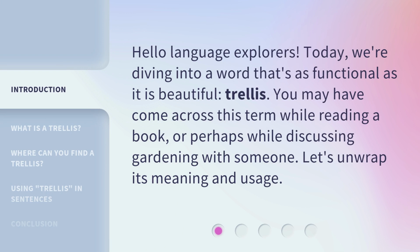Hello language explorers. Today, we're diving into a word that's as functional as it is beautiful, trellis. You may have come across this term while reading a book, or perhaps while discussing gardening with someone. Let's unwrap its meaning and usage.